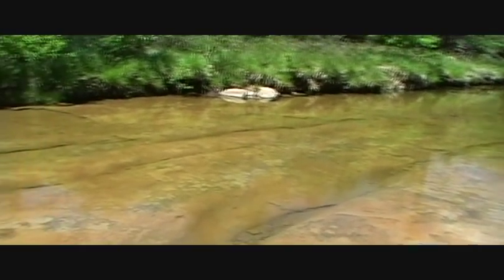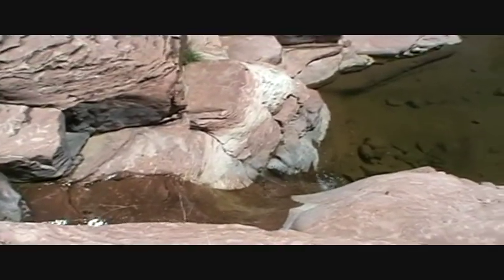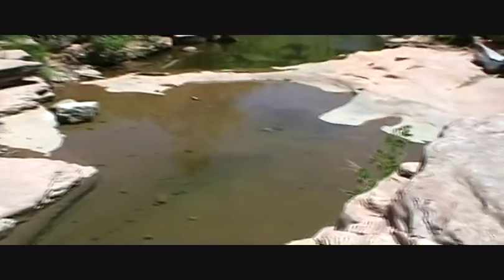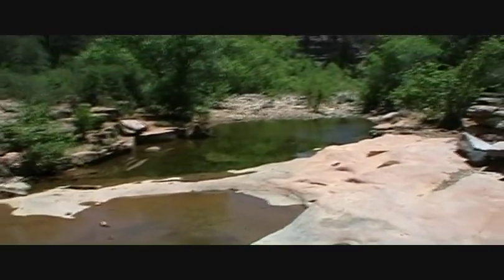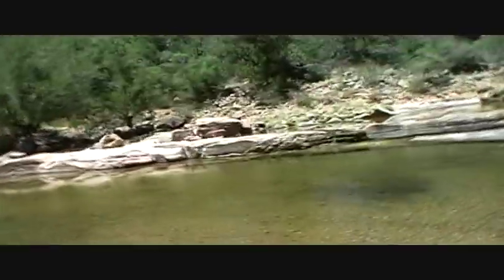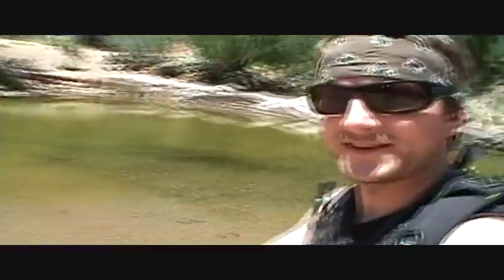You could just lay there all day. It comes down through here. Forms these cool little rivers. That's a total water slide right there. You could slide right in there. And it just forms these deep pools. These are 10 feet deep up here. This is just the very beginning. This is an Arizona beach right here. Hidden secret. Just can't beat it.